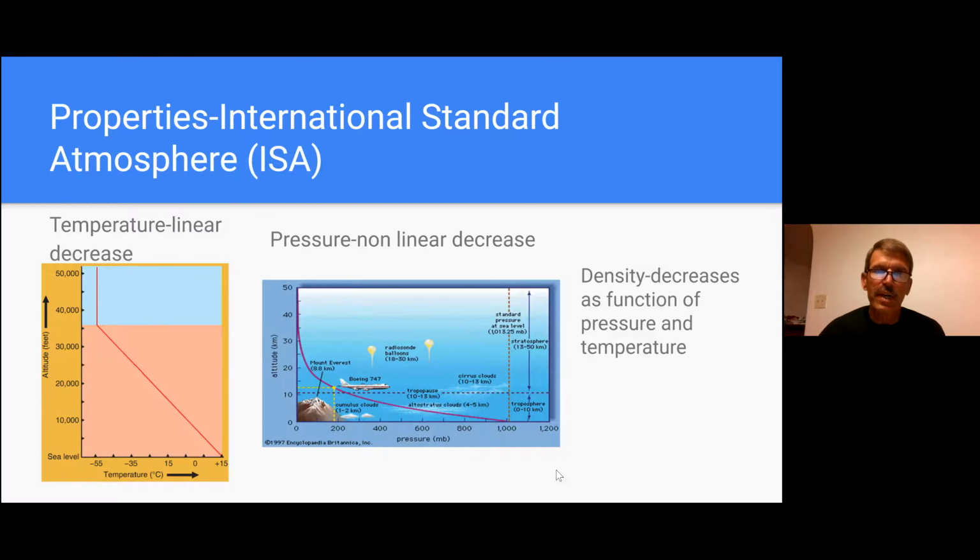Pressure, it's not linear. The pressure changes, as you can see according to this diagram here: at sea level 1013 standard pressure. And as you get up in altitude, it decreases. Two pressures that roughly correspond to altitudes that you may want to keep in mind: 700 millibars is going to be roughly, again, it's going to change depending upon the day and the location, about 10,000 feet of altitude, and 500 millibars equates to about 18,000 feet of altitude. And density is going to change as a function of pressure and temperature, hence density altitude being pressure altitude corrected for temperature.